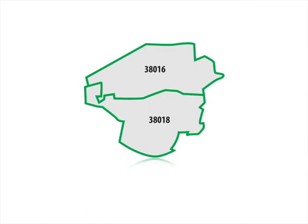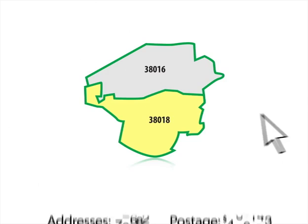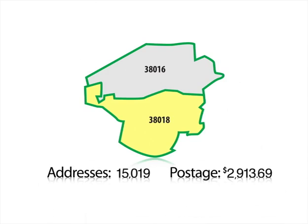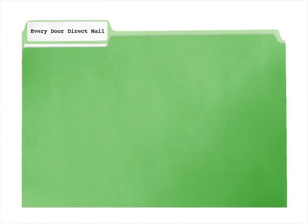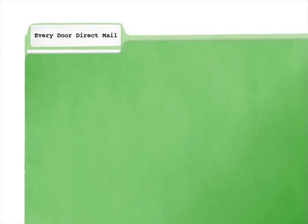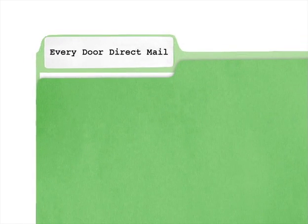It identifies the neighborhoods you want to reach, gives you estimated address counts and postage costs. And if you choose not to have a print professional do it all for you, it provides the necessary documentation that you can use to submit your mailing to the U.S. Postal Service on your own.